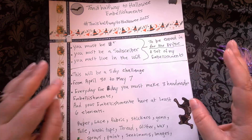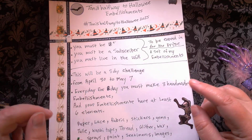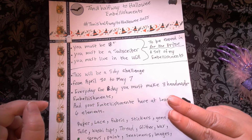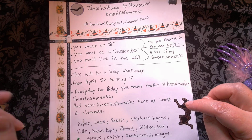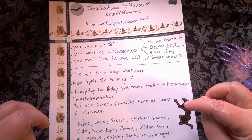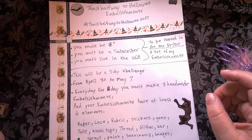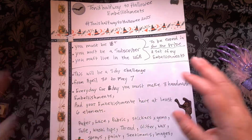This challenge is an 8-day challenge from April 30th to May 7th. Every day for 8 days you have to make 3 handmade embellishments each day. You have to post the video, so you got to use the hashtag and tag me so I can mark you down that you did it. And then each handmade embellishment has to have 6 elements. Okay? And it's a lot easier than it sounds, guys.